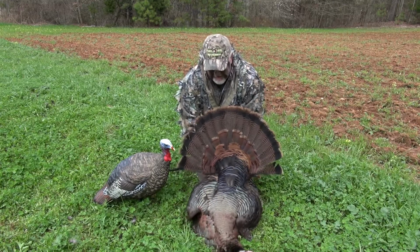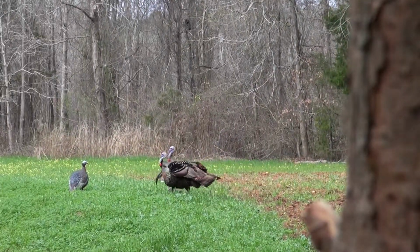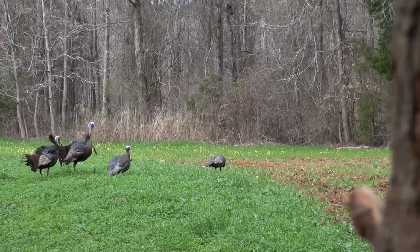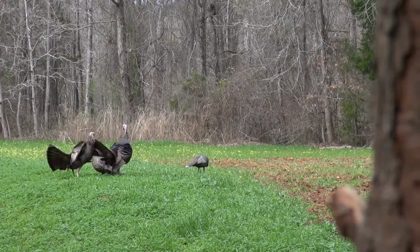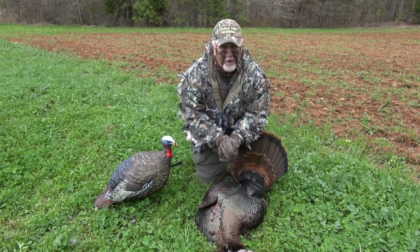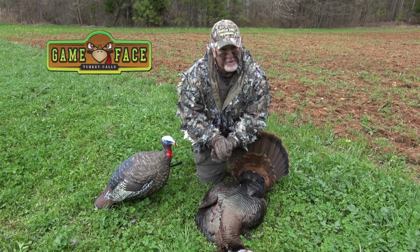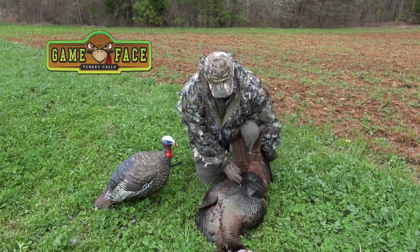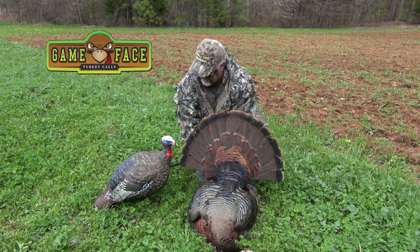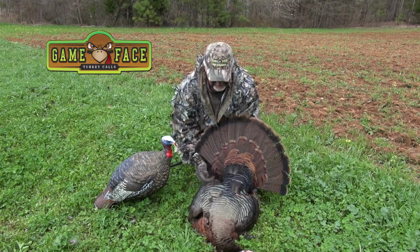As you've seen, he came flying in here after this Jake. I got these Avian Jakes and a hen up here. Two of them came in here to beat him up. I had called with the Bama Hammer, and I was just clucking on it, purring on it, and doing a little yelping. These birds probably came from a pretty good distance. When they got here, they seen Mr. Decoy and the Bama Hammer. And we shut him up.